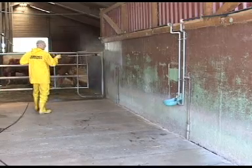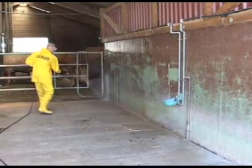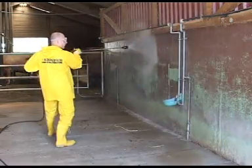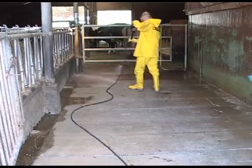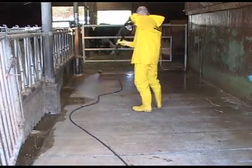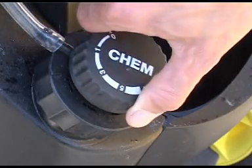The stall must have dried out properly before disinfection is carried out to avoid any dilution of the disinfectant. The dosage is very important as far as the success of disinfection is concerned. For this reason, the high-pressure cleaner must be gauged in litres beforehand. That is, the ratio of disinfectant to the amount of water picked up must be determined exactly. This is done as follows.